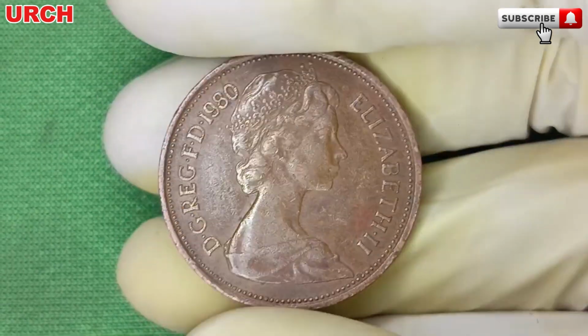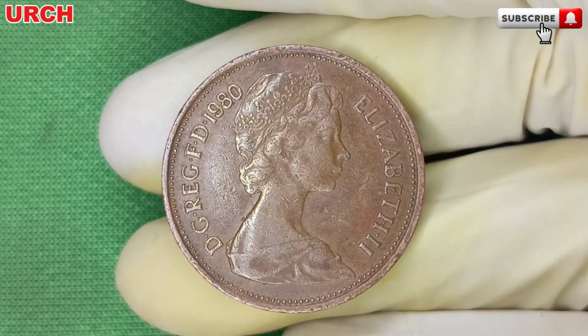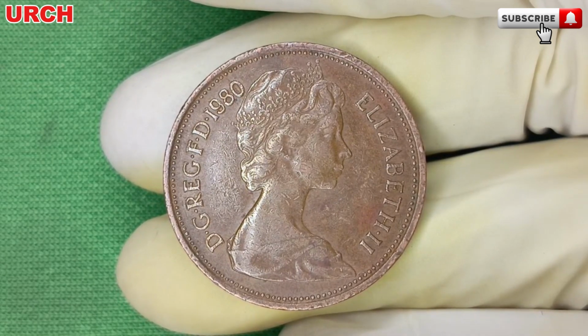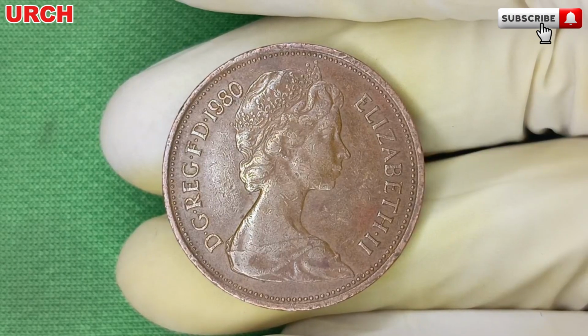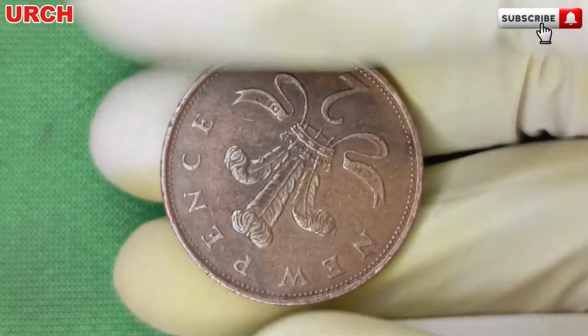Adding to the mystery, some 1982 pence coins have been found with a distinctive color and weight that differs slightly from standard issues. While official Royal Mint records remain silent on these rare variants, this only fuels their intrigue. For collectors, uncertainty can be as valuable as provenance.